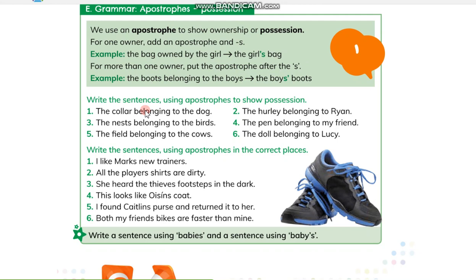Okay, so let's do an example of number 1. We'll do that together. The collar belonging to the dog. So it's not just a case of putting an apostrophe in. What we need to do is change the sentence around to show the possession using an apostrophe S. So now it's just telling us that it is the collar belonging to the dog.